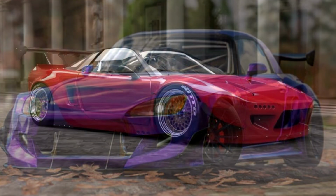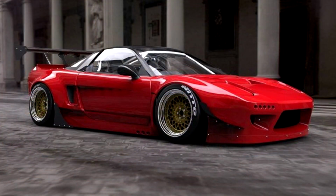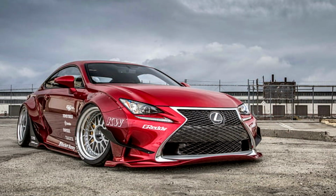Then we have the 1992 Honda NSX, and this is one of the few supercars that Rocket Bunny has actually built a kit for. And that's probably because this is the affordable supercar. Now, they're starting to become unaffordable, but probably back when they built the kit, you could get an NSX for like 30 or 40 grand. And that's not cheap, but in supercar territory, that's not that expensive. It really is not.